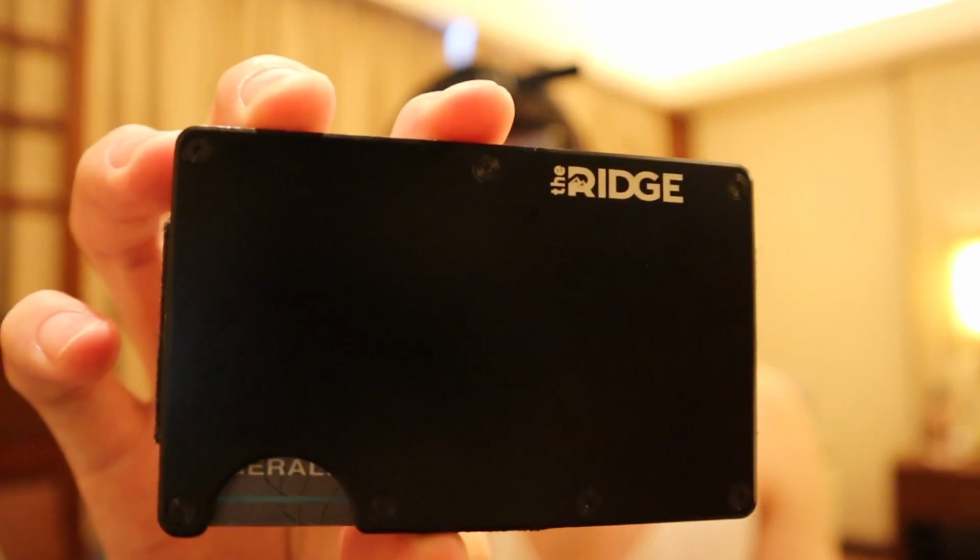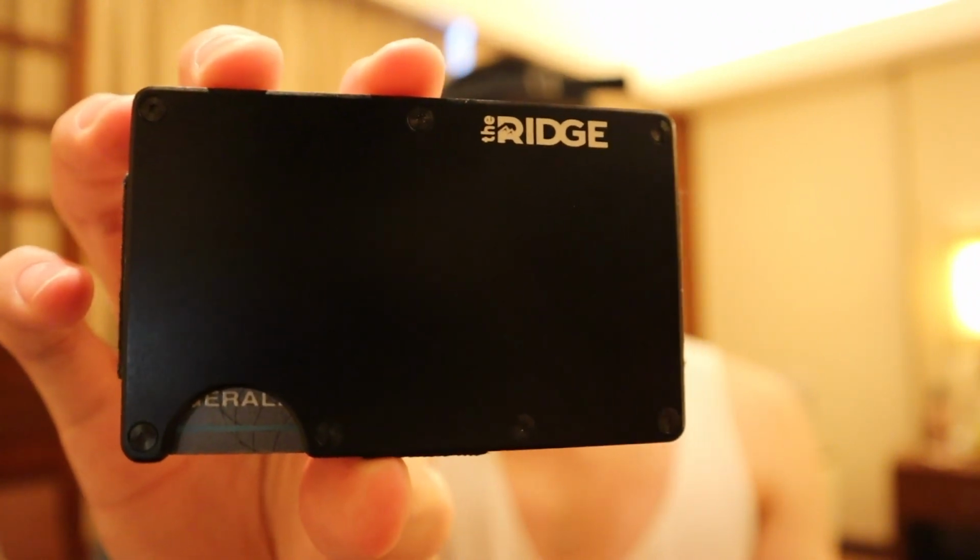So the Ridge wallet actually holds 12 cards as advertised, but can go a bit more. But I don't want to destroy the strap, so I just keep it at 12 at most. And it has an RFID blocking feature. You know how it's so advanced now that people can steal your credit card information by putting a device near your wallet. And next thing you know, they have your credit card information, and then bam, 1 million pesos charged to Foodpanda.